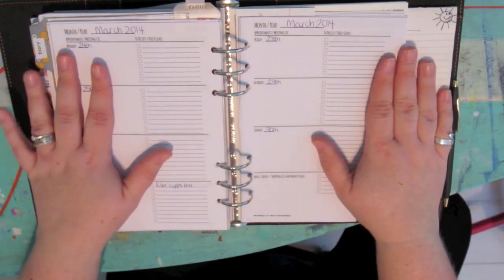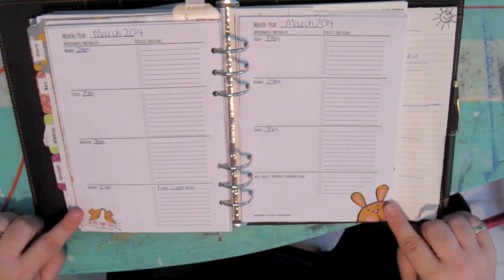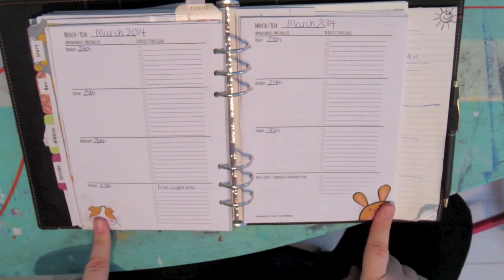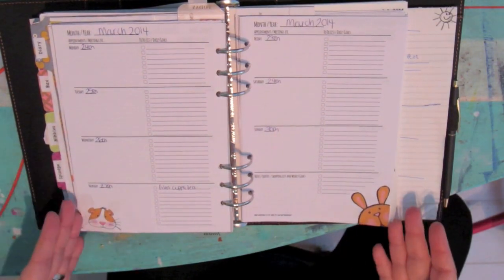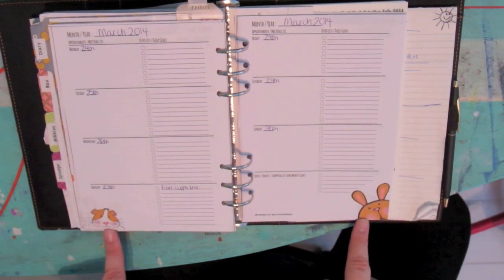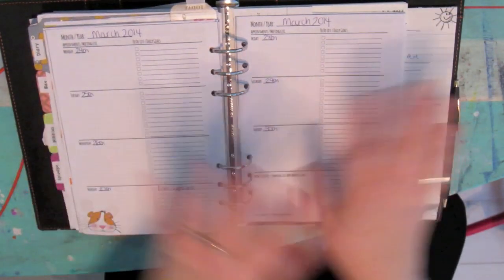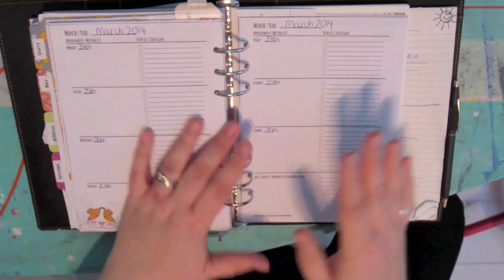But then it started to look a bit plain and boring, and I wanted to jazz it up a bit. So that's why I ended up designing the inserts with the characters on. These are my ones of choice because, as you know, I have bunnies and I have guinea pigs. I like to have those, and they're a visual stimulus for me. They make me smile, they make me happy because they've got little smiley faces. So for a long time, this is how my pages would be, but with the writing on.